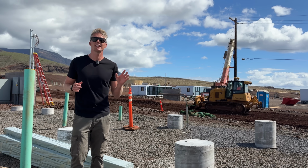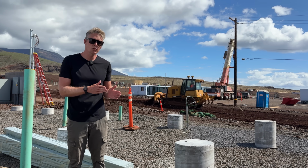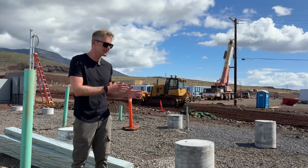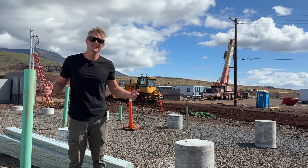There you have it, folks, an inside look at NanoNest and what they're doing in the world of disaster relief. 1, 2, and 3-bedroom homes arriving at the site now 60 days after an order is placed. It's pretty cool. That's it for me here in Lahaina.